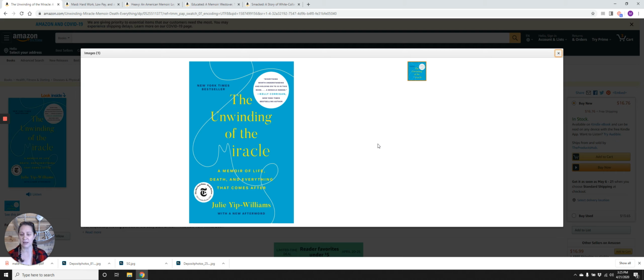So this book, The Unwinding of the Miracle, I like that they used the thread on the word M instead of, I personally look for ways to not be obvious. It's kind of like the low-hanging fruit, to make unwinding the word that's unwinding. And so I like to challenge myself to look for ways to include the design aspect, but in not such an obvious manner. So The Unwinding of the Miracle, a memoir of life, death, and everything that comes after.